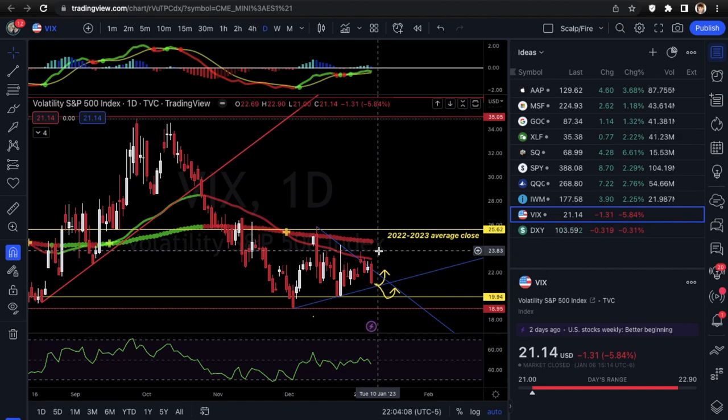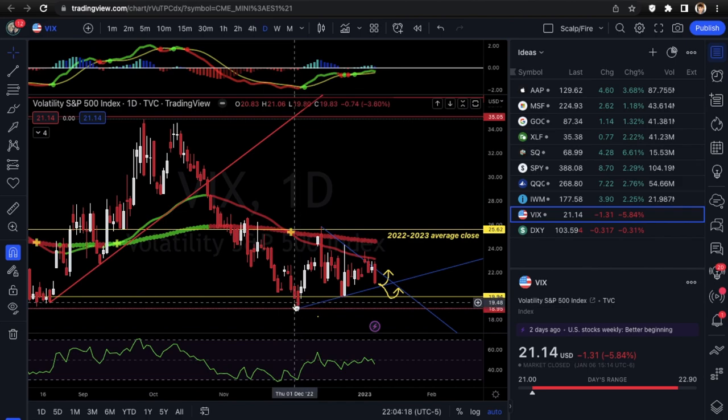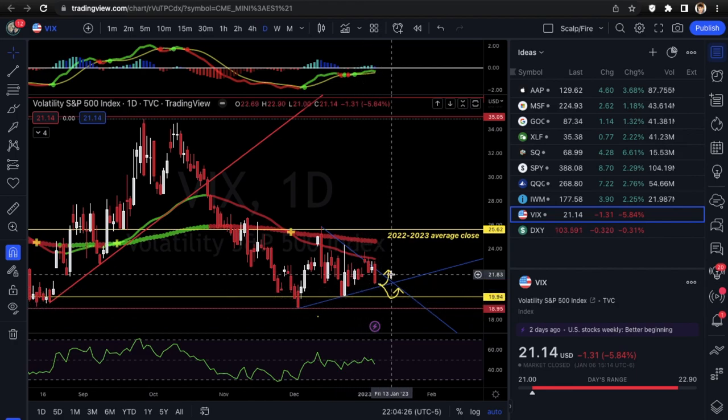Also, if you didn't know, the VIX is just made up of SPX options. So the SPX options could also play a role once it gets to a peak. Once algorithms see it get to a peak, they might start changing the SPX options in their favor to where it'll start to curl up or break down at the support level.